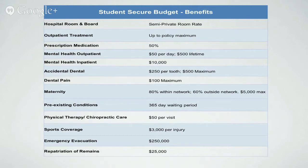Evacuation is in the event that you're in a location where you can't get treatment in that area and you need to be transported elsewhere. So the plan will actually cover you to go to that facility to get the medical attention you need. The second benefit is repatriation of remains. If you're not familiar with what that means, essentially what that is in case of death, the body is transported back to your home country.